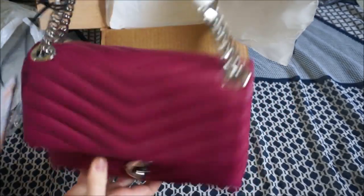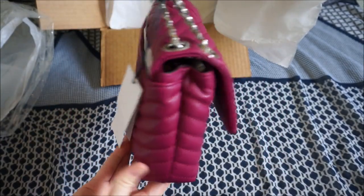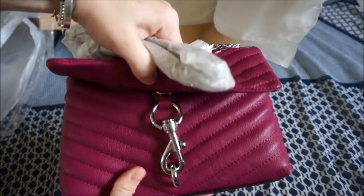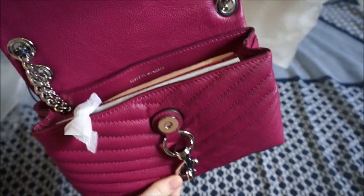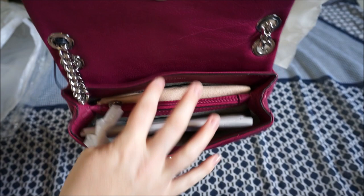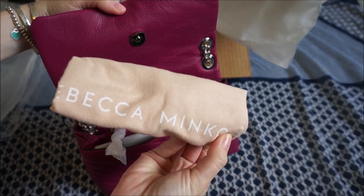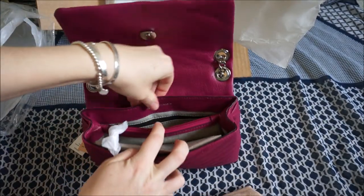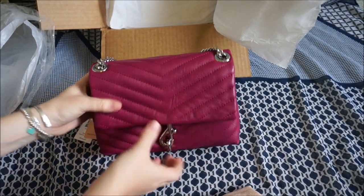It is gorgeous. It's actually a lot more of a purpley magenta than I expected. I thought it would be a bit more pink, but I am very happy with it. It's a small crossbody, so it's got the little dog leash clasp here, but it actually opens by the press stud closure, so you don't actually need to open the clasp at all. And then inside it's got the dust bag. This is the first time I've actually got the cream dust bag from Rebecca Minkoff. All the last ones I've had have been white. So it's got the pockets inside for organization.